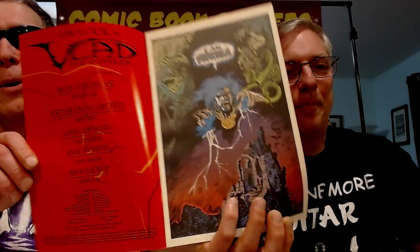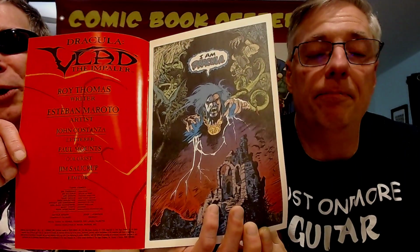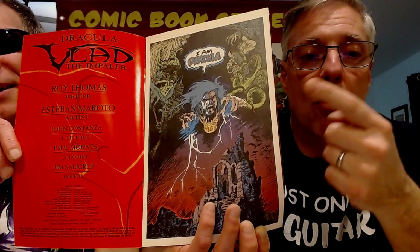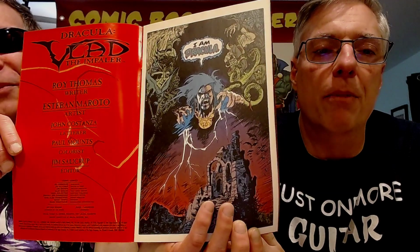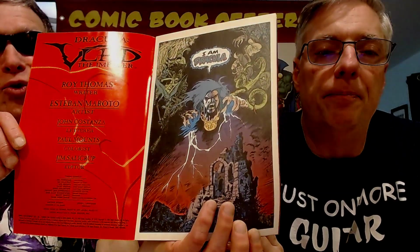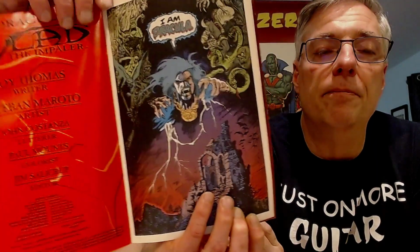Inside, you've got major players from Marvel past working on this book. Roy and John Costanza. I'm not familiar with Esteban Maroto, but Esteban can draw, as you can see. Great artwork, man. Really good. I like the shiny, glossy figures, 1993. It's pretty, bright red, and really stands out when you open the book.